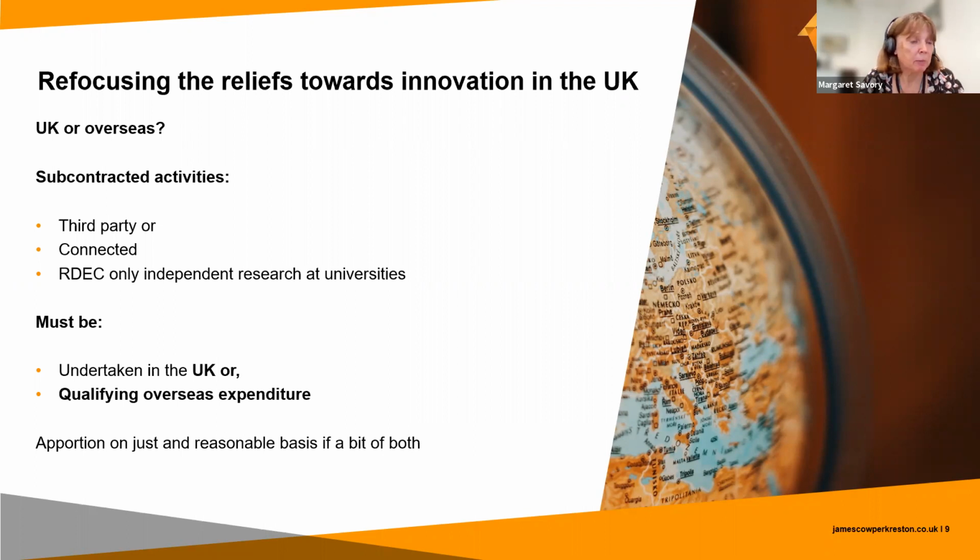So looking at the first bullet point, it's talking about UK or overseas. So broadly, UK activity, and the word in the legislation is activity, is in, overseas is out, or they talk about, and we'll come on to that in the next slide, the definition of what's called qualifying overseas activity. And we'll take a look at that in a moment. What this applies to is subcontracted activities. So this is when there's an activity that you can't do yourself in-house. It's not a consumable, which is separately defined. This is things that you get other people to do.